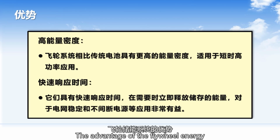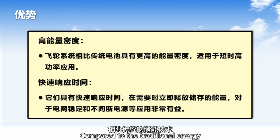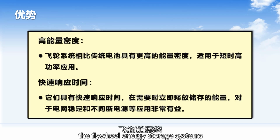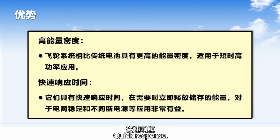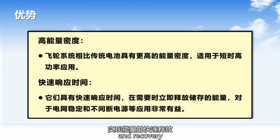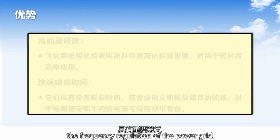Advantages of the Flywheel Energy Storage System: high energy density. Compared to traditional energy storage technologies, Flywheel Energy Storage Systems have a higher energy density and can store more energy in a smaller volume. Quick response. The Flywheel Energy Storage System can achieve rapid energy release and recovery within milliseconds, which is of great significance for applications such as the frequency regulation of the power grid.